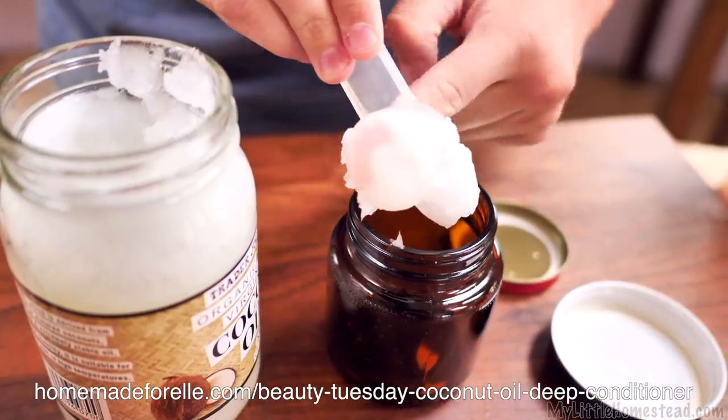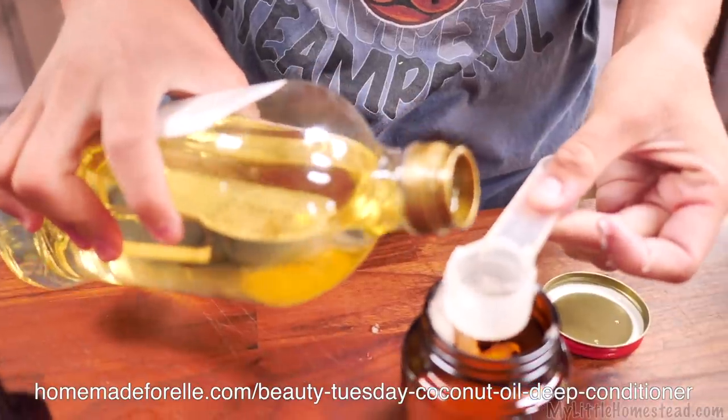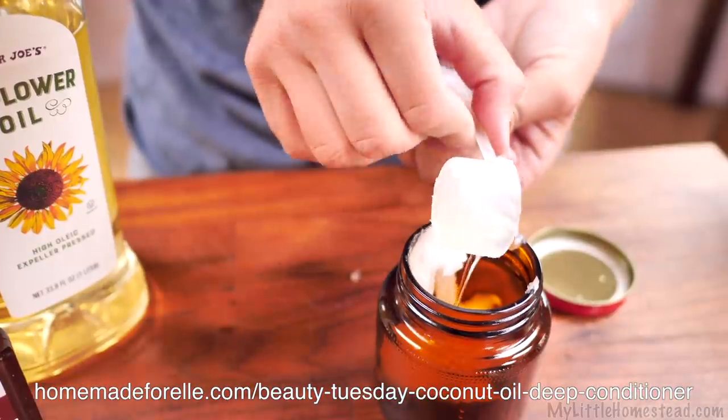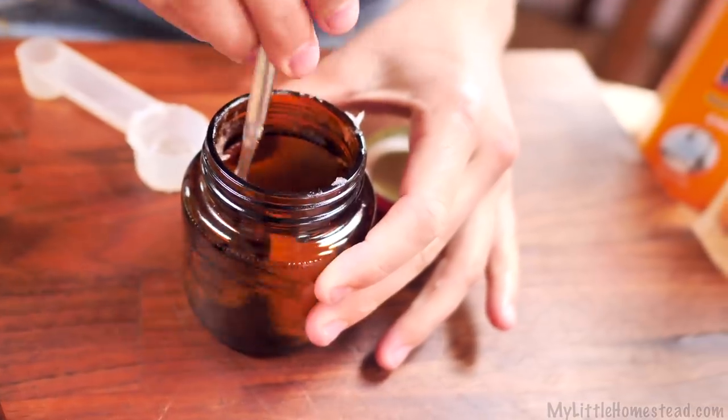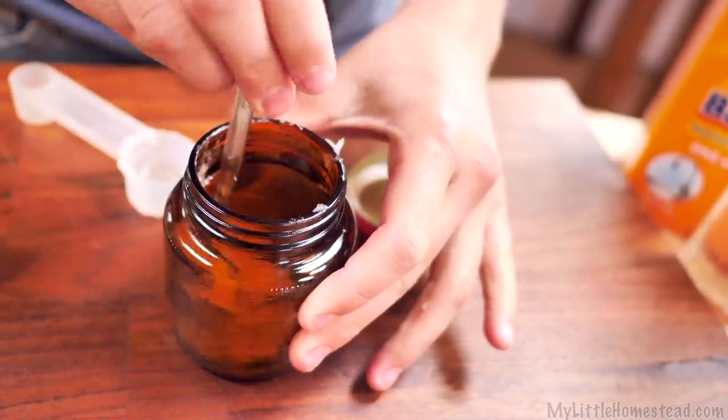The other thing I wanted to try and make was conditioner. 2 tablespoons coconut oil, 1 tablespoon sunflower seed oil or olive oil, a little bit of mint. There's never enough scent. Mix it all together. It smells really good. If it's good, we'll make more.